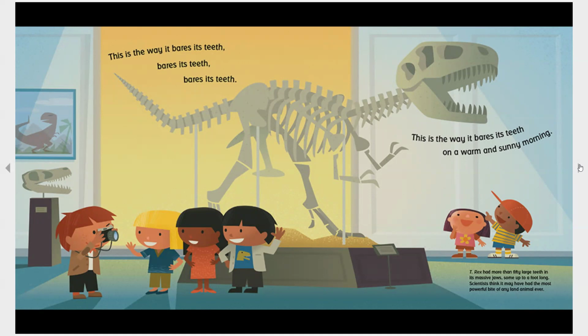T-Rex had more than 50 large teeth in its massive jaws. Some were up to a foot long. That means the size of a ruler, 12 inches. Scientists think it may have had the most powerful bite of any land animal ever.